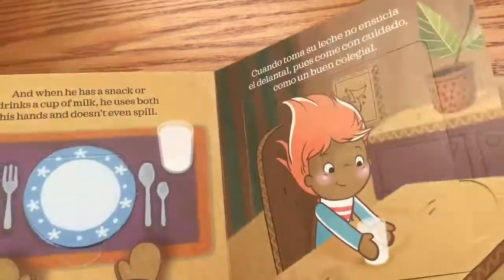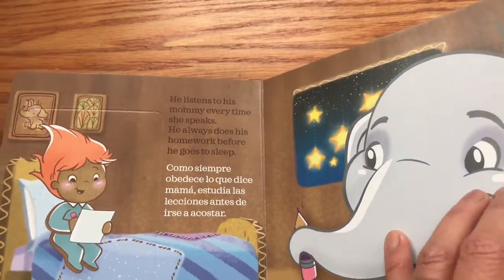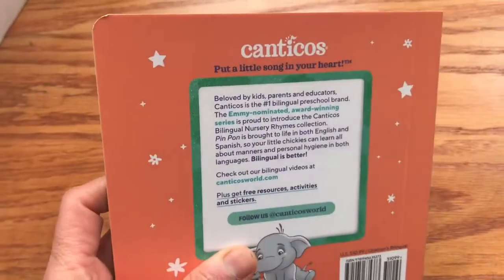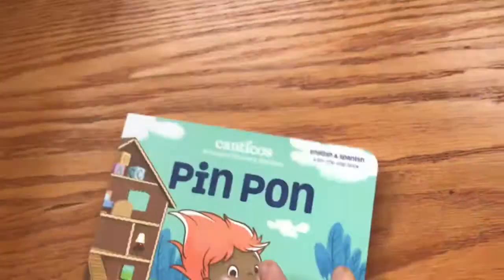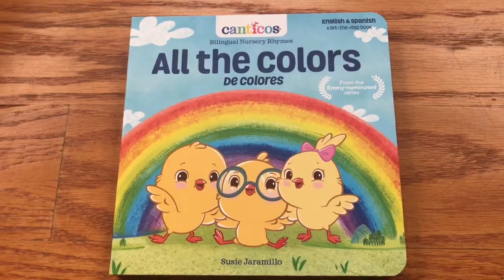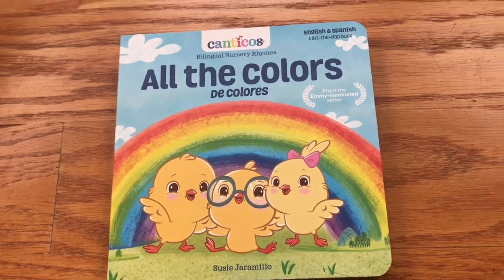And this one looks like it's a story about almost like routines. So I don't know too much about this character, but bilingual nursery rhymes. So maybe this is about the gingerbread man. Oh, that's cute. What a great idea. So this is a bilingual color book, English and Spanish.